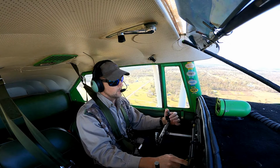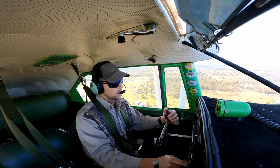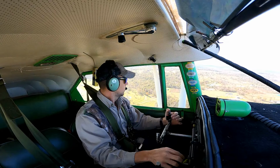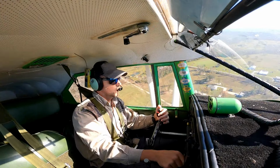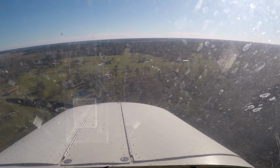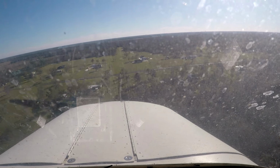It's being short field, it kind of gets a little mushy, short wing and everything. So, working on it. I've got plenty of runway, so I'm not too worried about it, but what I'm trying to do is do short field takeoffs and landings, and that's where the problem comes in.